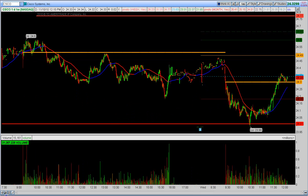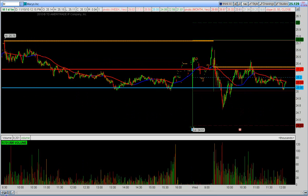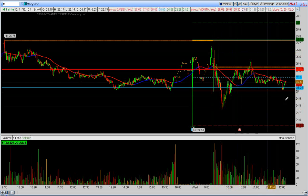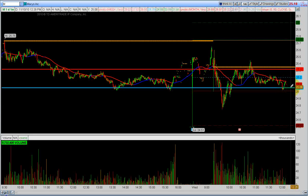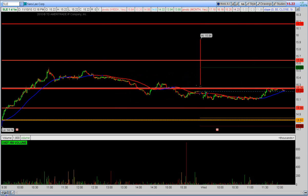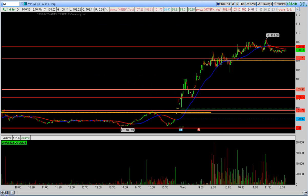As for earnings, we have Cisco reporting after the close. Macy's reported this morning, and it says that they beat the street estimates and they raised guidance. It's sold off a little bit, but it's firmed up, and with a hold of 25.05, this thing could go higher. Alright, Sara Lee reports after the close, and it says that Credit Suisse raises their target up to 17 from 15. They're doing that ahead of earnings. That's going to be interesting when they report.